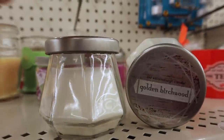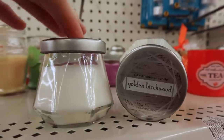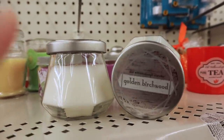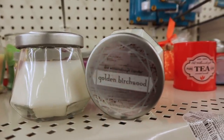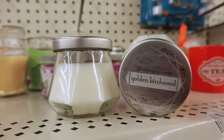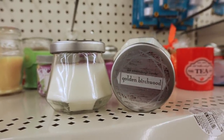New candles. These are old Williamsburg. They're in a, you know, like a little prism top candle holder. The wax is white and it says golden birchwood. I did smell of these. I'm not a fan, but you may be. Just be on the lookout for the new candles.